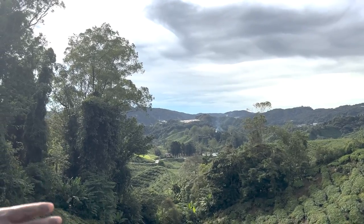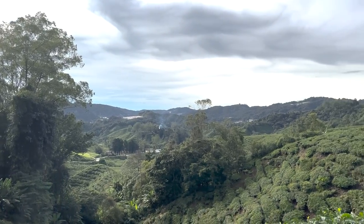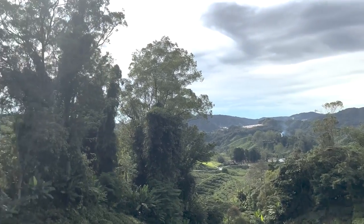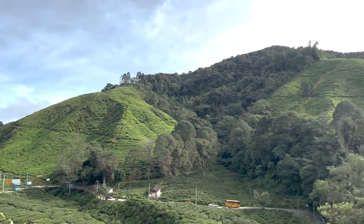Okay, so the BOH Tea started. Right now we are looking at almost 80 years old trees. Wow, 80 years old trees. Once before there used to be a forest like that, and then they cleared it, and then they started planting.